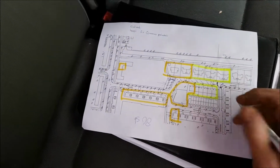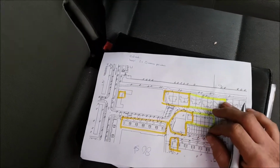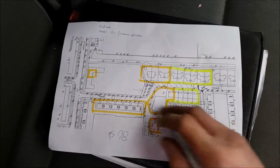So this is me working out on the drawing where we're going to post letters to let people know what's going on next week. And I'm working out where we're going to close the roads and where we're going to divert traffic.